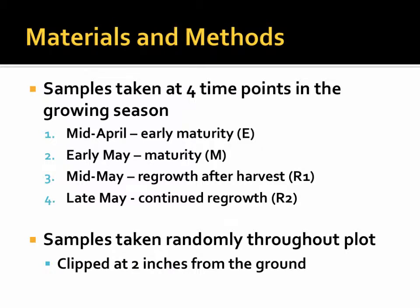We took samples at 4 time points within the growing season. We took them at early maturity and at maturity. The plots were then harvested, and we took 2 samples after harvest to measure regrowth. We took representative samples randomly throughout the plot and clipped them at 2 inches from the ground.